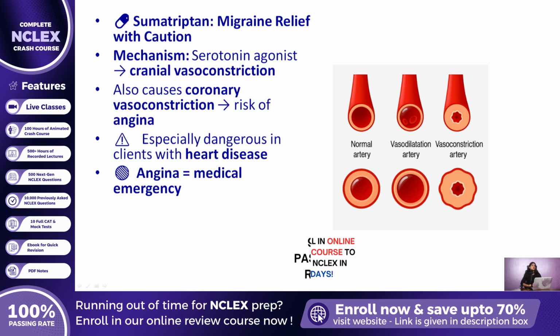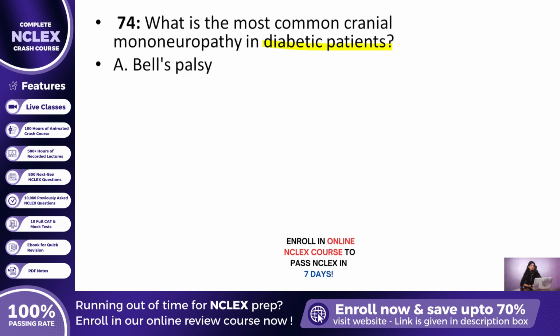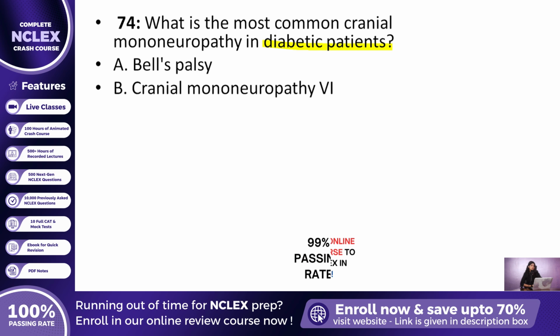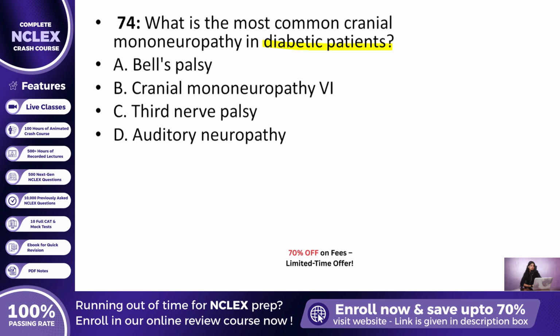Let us now explore a high-yield neurology question that focuses on diabetes-related cranial nerve complications. Question number 74. What is the most common cranial mononeuropathy in diabetic patients? Here are the options. A. Bell's palsy. B. Cranial mononeuropathy. C. Third nerve palsy. D. Auditory neuropathy. The correct option is C. Third nerve palsy. Here is the rationale.